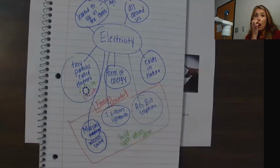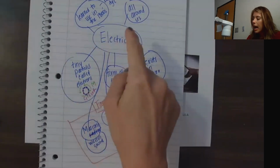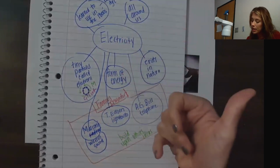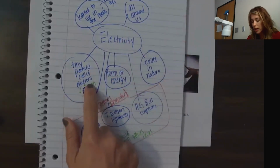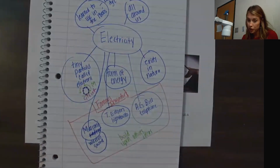Now, I would like for us to head back to our graphic organizer just one more time to make sure that we have everything we need to do our independent practice. I know that electricity was my main topic today, or my main idea. I know that I learned it's all around us. It exists in nature. It's a form of energy. It's made up of tiny particles called electrons, and then I modeled what an electron looks like. It was learned to be used in the late 1800s, which was called the electrical age.